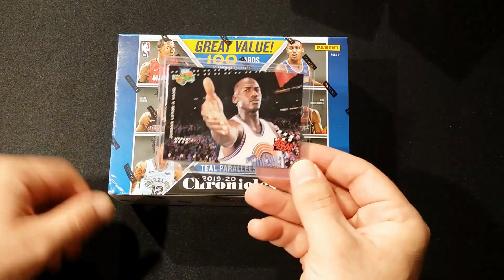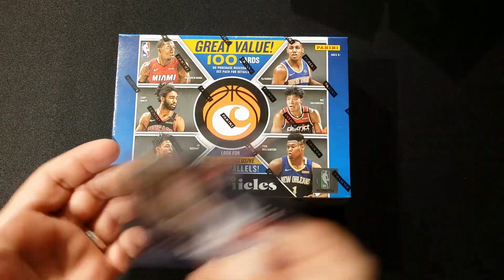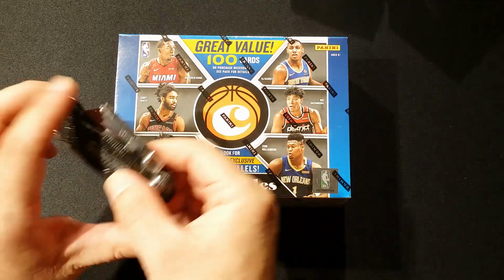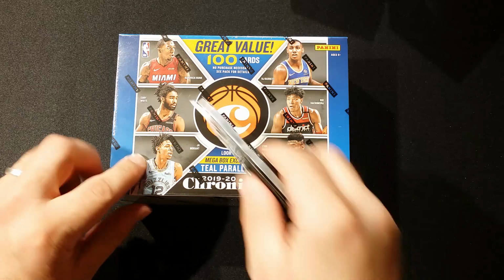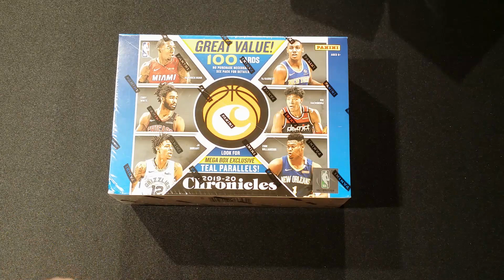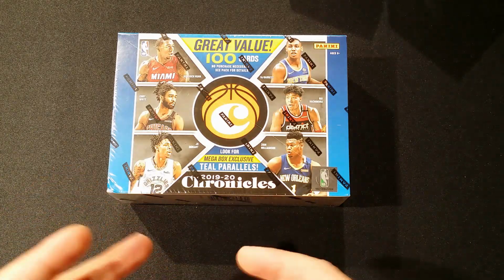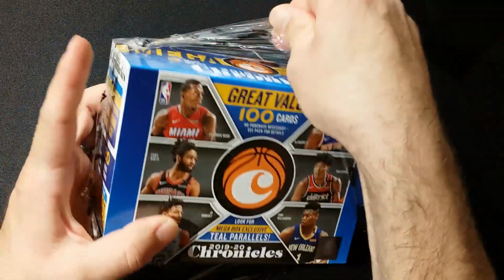Hopefully this has got some of the really good stuff in it. We're going to go ahead and give it a little bit of a luck swipe with the goat here, lending a hand. But this is a fun one. The Chronicles, it's always going to have a lot of rookies, and it's just going to be rookies and stars from the league. There's also fun things. It's actually like the update cards of the year. Guys who have been traded or things like that. Maybe they didn't get a card in an Optic or Prizm. Some of those are in here.